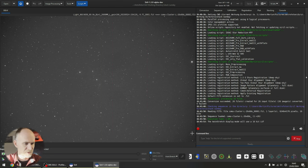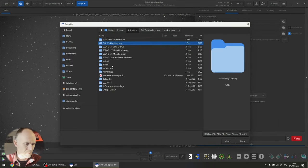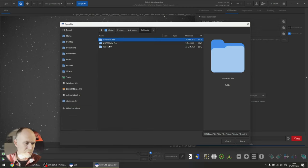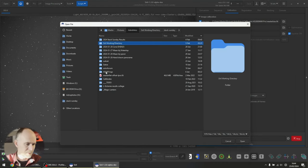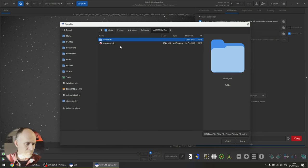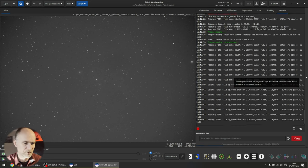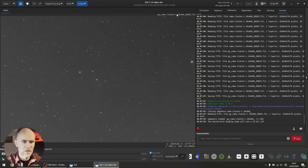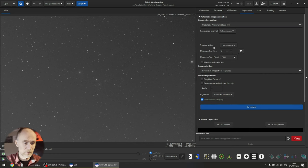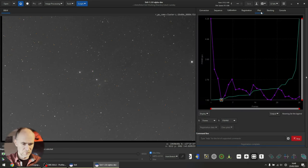Go into the auto stretch. I'm not that familiar with this target, actually. This was the 2600 again, so we're going to do that wonderful workaround, or cheat, or stupidity, depending on how you look at it. So don't necessarily repeat me, but yeah, I've told this several times already. Open. Now I can start pre-processing. Okay, we'll go with this. Let's register it. Global star alignment, all is good. There we go.